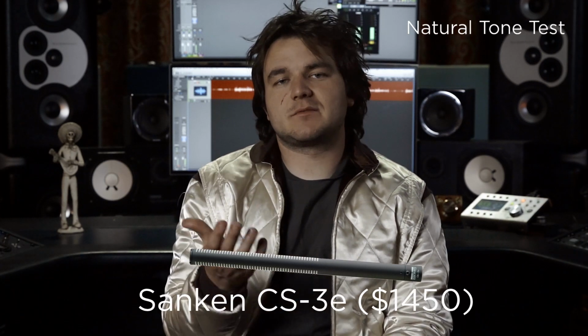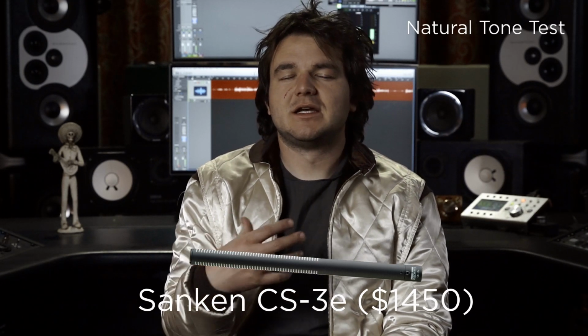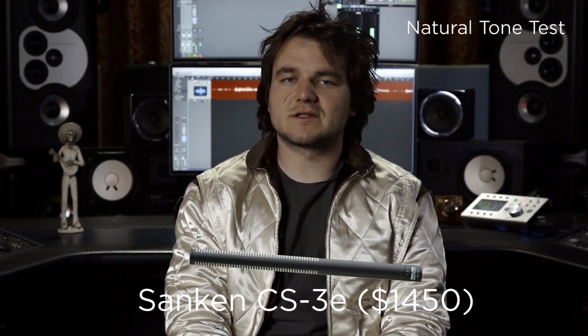The Sanken CS-3e had the biggest bass bump compared to the NTG-3 and the Sennheiser 416, but if you put in an EQ around 200 hertz and knock that out a little bit, that would yield almost the exact same results as the Schoeps CMIT 5U. So really great sounding microphone.